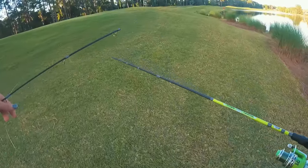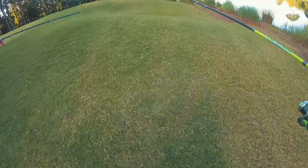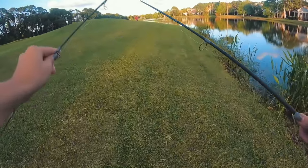What in the world am I gonna do? Got little chopsticks.